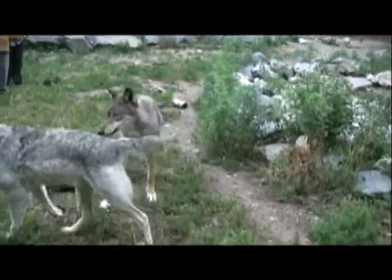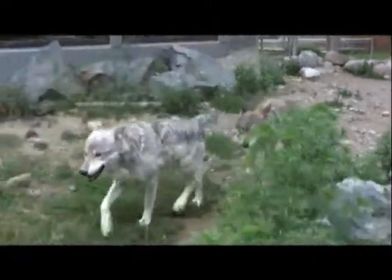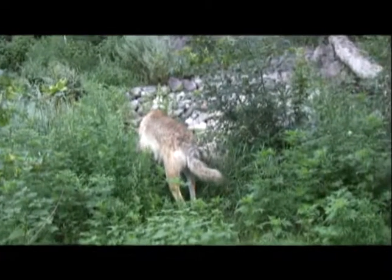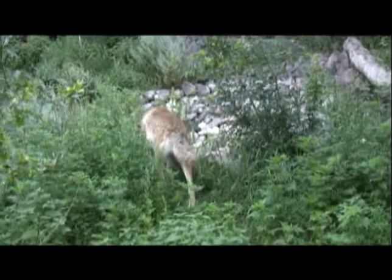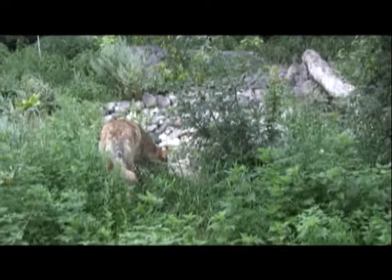Scraping the ground after urination is a marking behavior, and so we are seeing quite a bit of that from Aidan. And Aidan's doing a lot of following behavior of Maya, and that's also another real sign of social engagement. Denali continues to be the investigatory wolf that he's been since he was a pup, whether it be frogs or bugs or something.